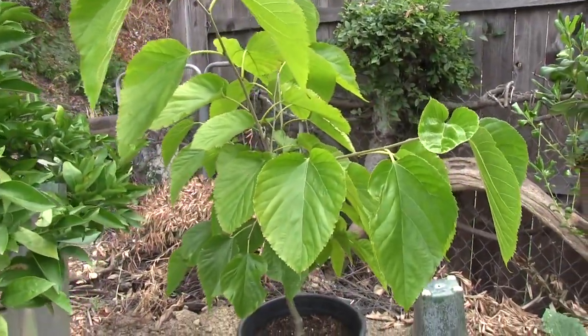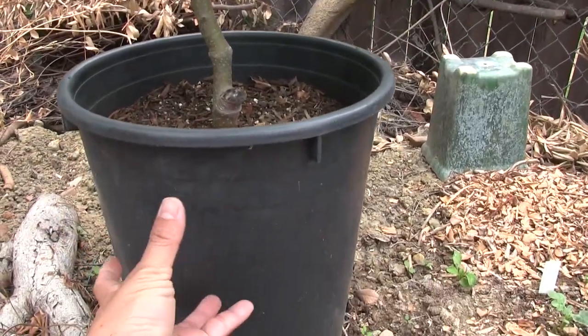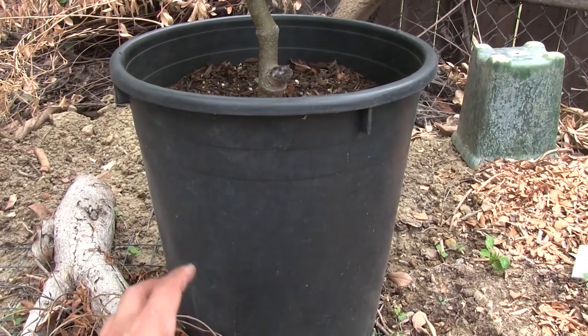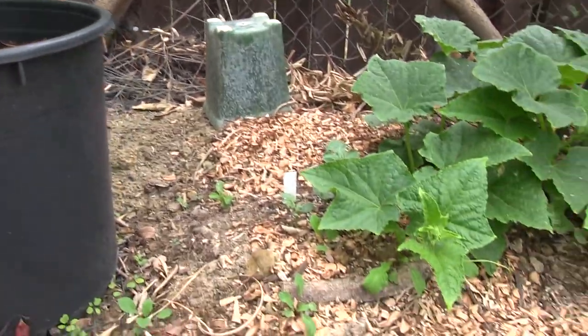Pakistan mulberry. It's gonna stay in this container. I'm not entirely confident that the roots have taken, like basically have bound itself. So if I remove it from the container, I'm afraid it might get some transplant shock. So we'll plant it maybe next year.